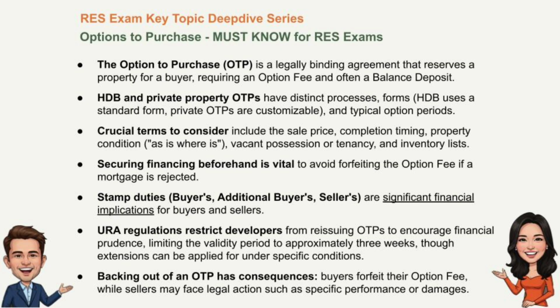We're a shortcut to being brilliantly well-informed, diving deep into the essential documents and concepts that shape Singapore's vibrant property landscape. Today, we're tackling something that's truly the golden ticket in, well, pretty much any property transaction here. When it comes to buying or selling property here, there's one little acronym that holds a colossal amount of power.